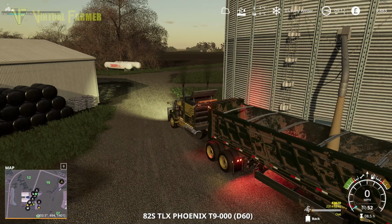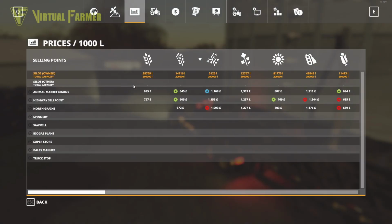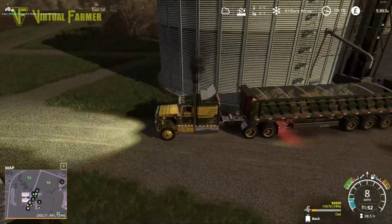There we go. Now, these are in great demand at Animal Market Grains, so we're going to take them there and mark that on the map. Hopefully, yeah, we can see where it is. I think it's over that way somewhere.